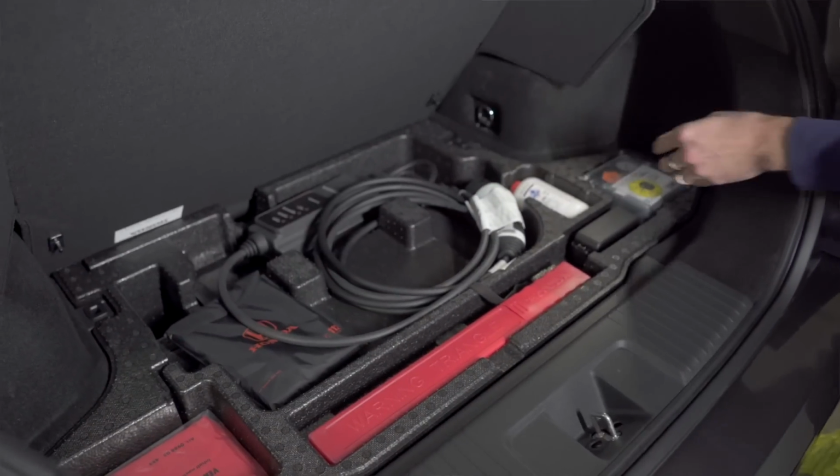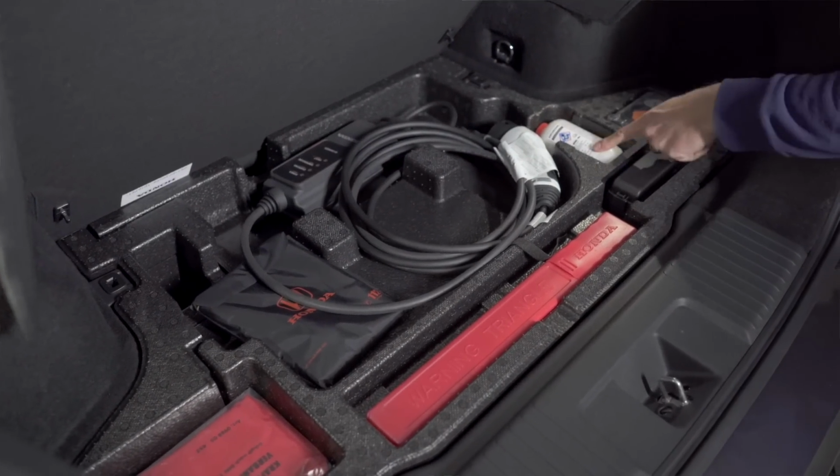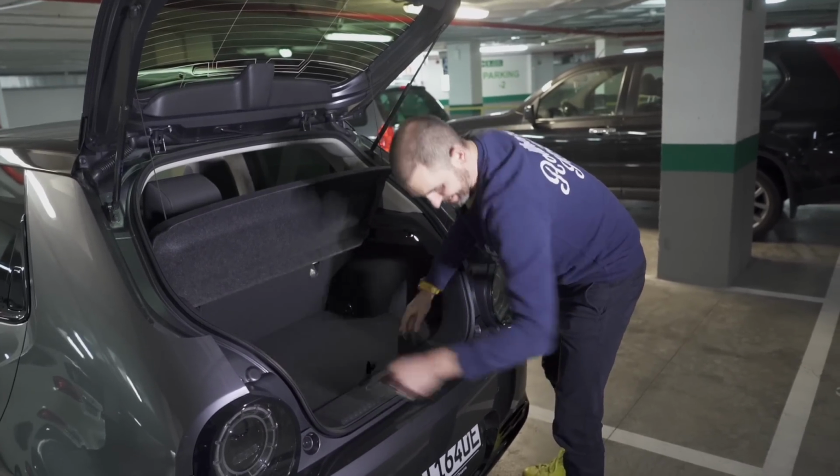This is your charge cable, and there is a cable in there. This is for the home plug, the 3-pin home plug setup, and this is your puncture repair kit. So there isn't another deep floor under there. This is it. It is that.